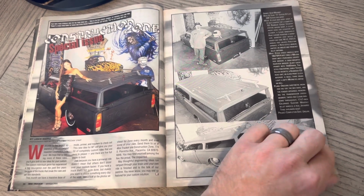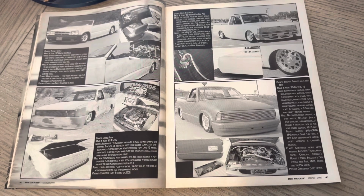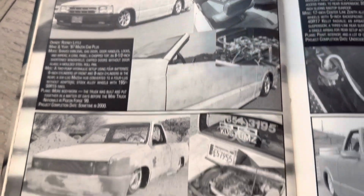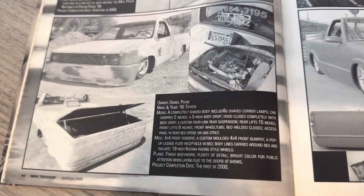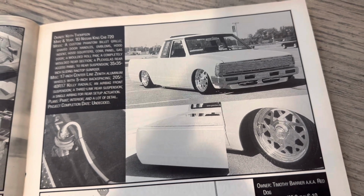Stock wheels, 5th oldest truck. So 2-page feature, but pretty cool. Here you can see Rodney Little, Daniel Payne. See the Bio Customs there. We've had Max Fish on a couple times. Shout out to Max. Keith Thompson.